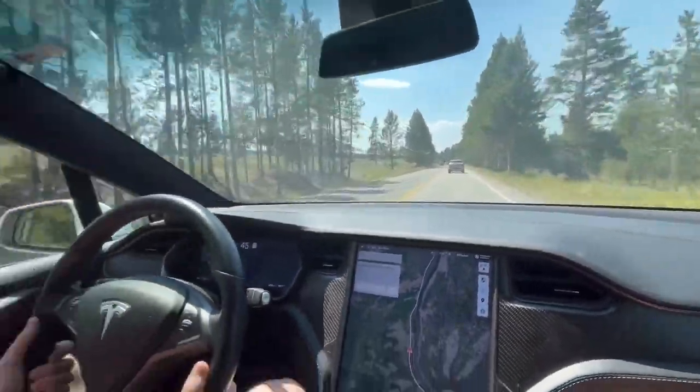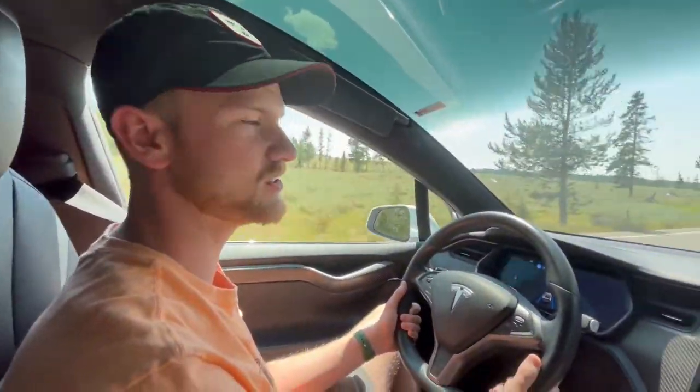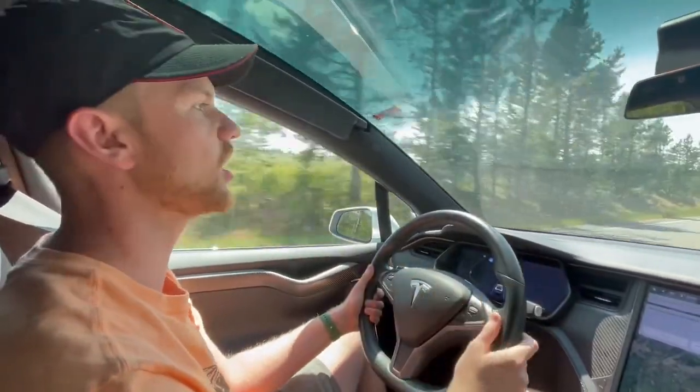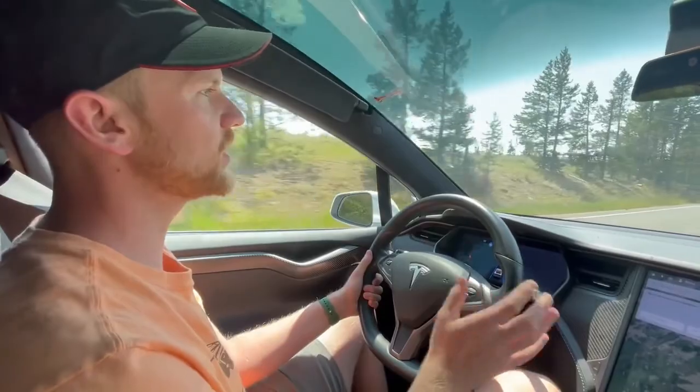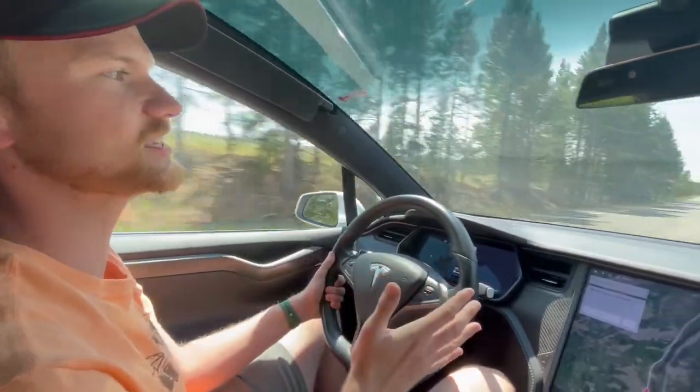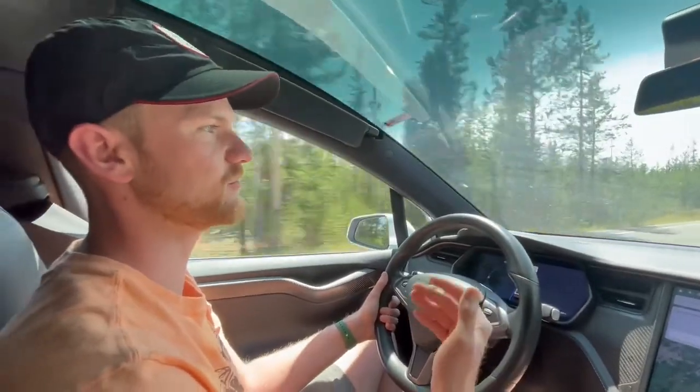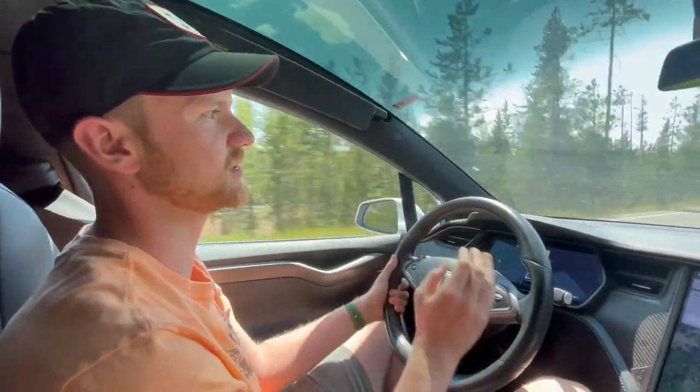Now, anytime you hit the brake, it's going to cancel full self-driving, or if you kind of jerk the steering wheel a little bit, it's going to turn that off. But you can go ahead and use the gas pedal, and it'll adjust you to a new speed, but once you take your foot off, it'll just lower you back down to that speed limit you have set.